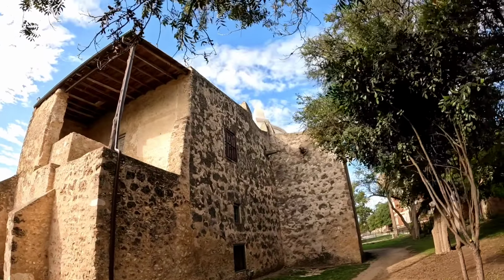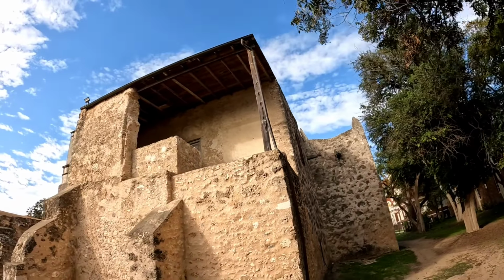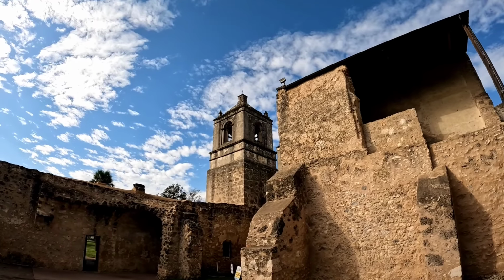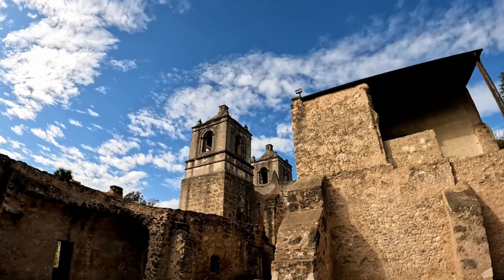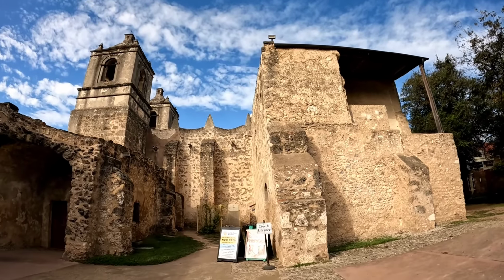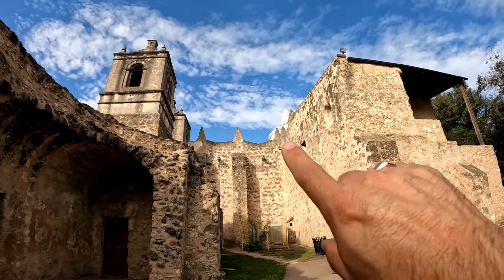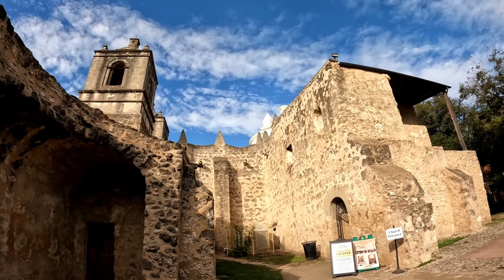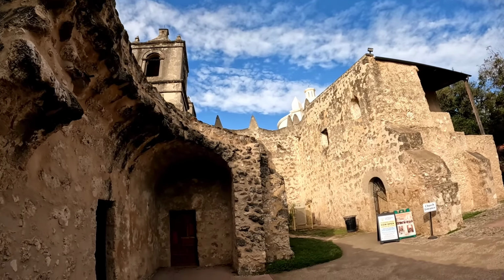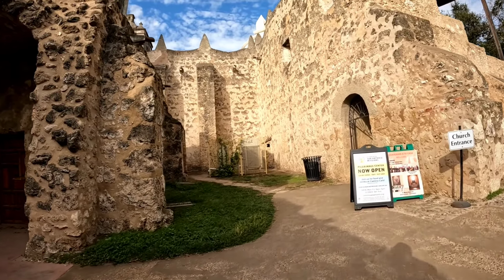Here we can't see the dome. There's the two sections. We'll go in the church now. They got a dome right here in the top part. You can see it there. Oh no, I lost my dog.